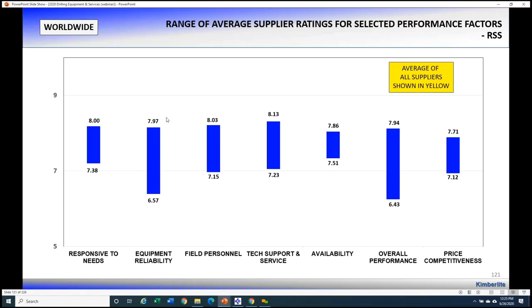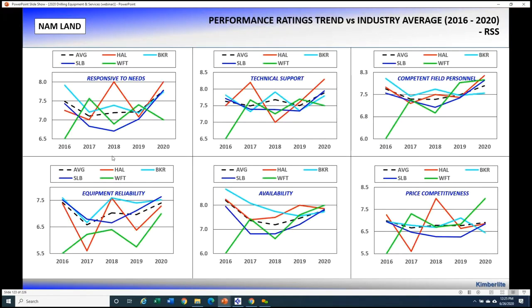When we take a look at the performance ratings on a scale of 1 to 10, you'll see that the performance ratings have really tightened up quite a bit between the various suppliers, unlike what you saw for mud motors and MWDs. But you still see quite a big variance on rotary steerable reliability and overall rotary steerable performance. When you look at reliability ratings in North America land, you see some really irregular performance profiles. You see Halliburton's profile going up and down, indicating difficulty in honing out the systems, if you will, on reliability.